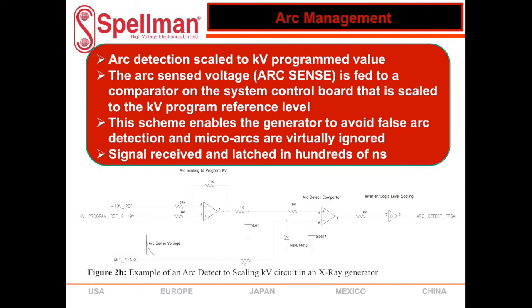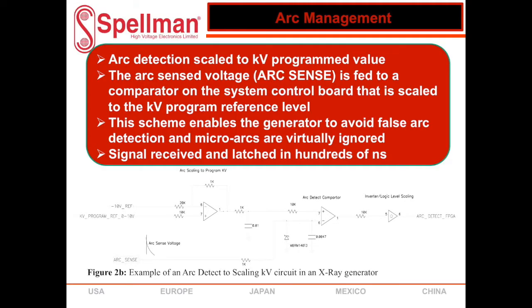Here, the arc detection is scaled to the kV program value. The arc sense voltage is fed to a comparator on the system control board that is scaled to the kV program reference level. So you're looking at the peak arc current and the kV. This scheme enables the generator to avoid false arc detection, and micro arcs are virtually ignored. Then the signal is received and latched in hundreds of nanoseconds. That's how quickly this is all happening.